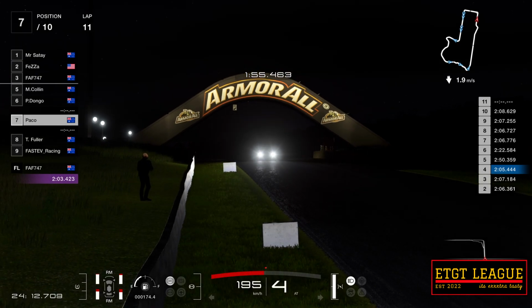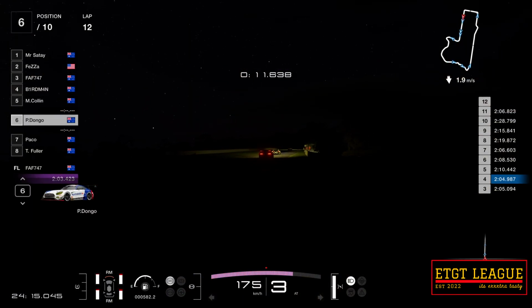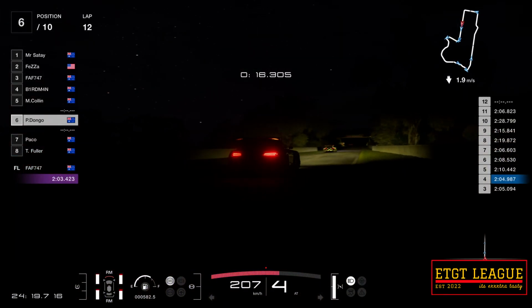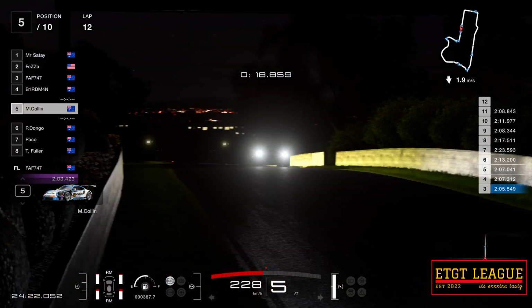There we go. So Peter Dongo, he's got a bit of damage here at the front. Oh, did he hit a car or did he hit the wall when he spun out of the pits? So that's going to be hard for him to catch up to Mitchell Collin.